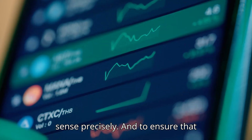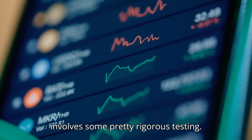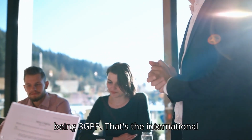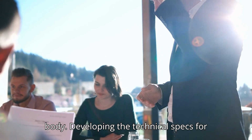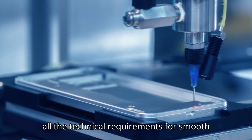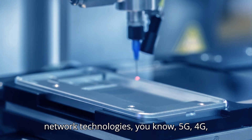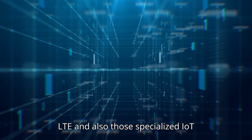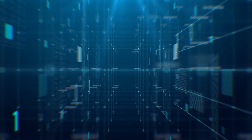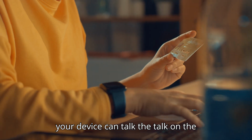Makes sense. Precisely. And to ensure that consistency, PTCRB certification involves some pretty rigorous testing. It's based on global standards, a key one being 3GPP, that's the international body developing the technical specs for mobile. The PTCRB process basically verifies that your device meets all the technical requirements for smooth operation, for compliance across different network technologies, 5G, 4G, LTE, and also those specialized IoT ones like NB-IoT and Cat-M1. So this certification is really proof that your device can talk the talk on the network.